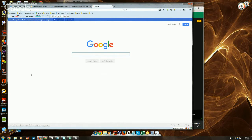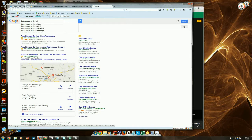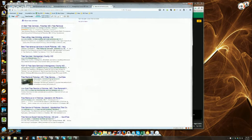Potomac, Maryland, which is in Montgomery County. That's kind of a lucrative area. There's a lot of money there, a lot of big houses with some property, kind of like estate homes and stuff over there, big trees. So I know there's a lot of money in the tree service industry over there. So I looked for tree removal service Potomac, MD. And I started looking through the results.